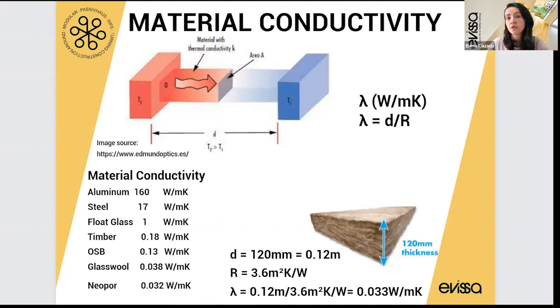U value essentially represents the conductivity transfer. R value represents the resistance in the face of the heat transfer. So the image in the right-hand side corner is actually showing how we calculate the lambda coefficient for 120 millimeter thick insulation of, I believe, glass wool. That is utilizing the R value, which is 3.6 square meter Kelvin per watt.